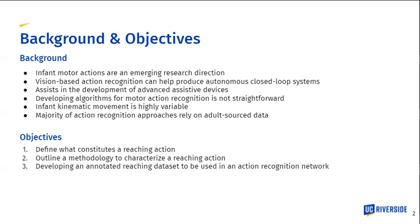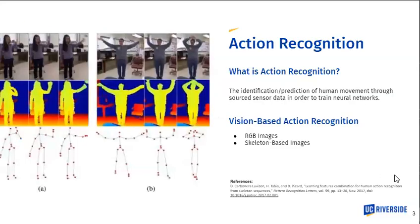Hence, the three major goals of our project include defining what constitutes a reaching action, outlining a methodology to characterize reaching actions in infants, and developing an annotated reaching dataset to be used in the action recognition network. Given our objectives, it is first important to define what action recognition entails. Broadly speaking, the term describes the identification or prediction of a particular agent through a series of observations. For our intents and purposes, we have specified this definition as the identification of human movement in order to train neural networks. This sort of characterization can be accomplished via vision-based action recognition techniques as depicted on the image to the left.